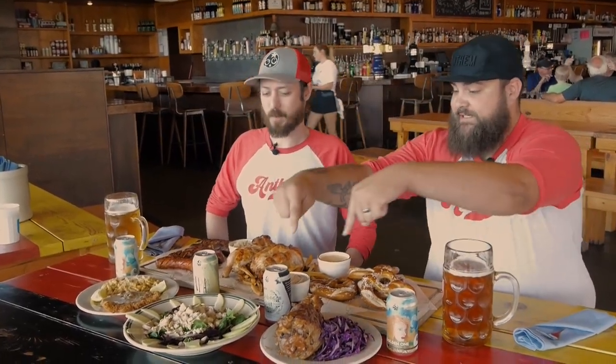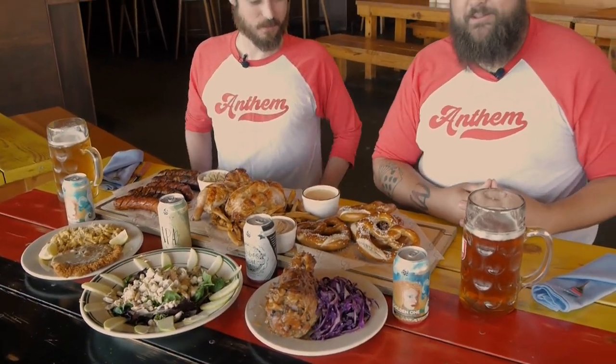Fassler your seatbelts. Because we're about to eat all of this food. With these delicious Anthem beers, too. What do you want to start with here, buddy old boy? The pretzels from Germany. We're going to try these pretzels. They're from Germany. It's very grainy mustard. Mm. Very good, very grainy.